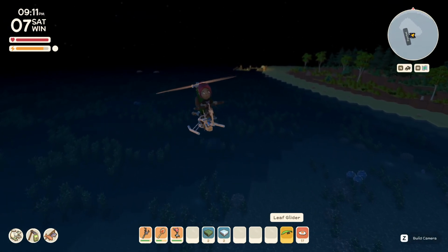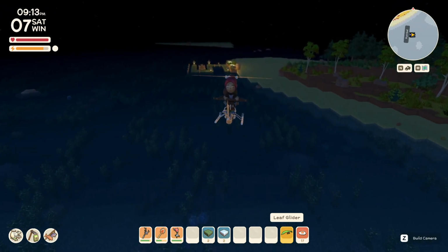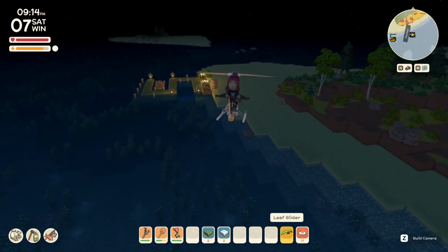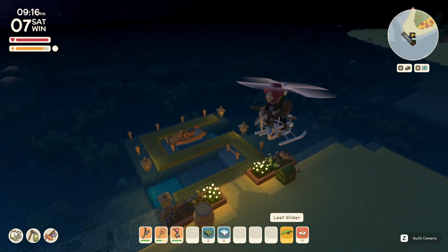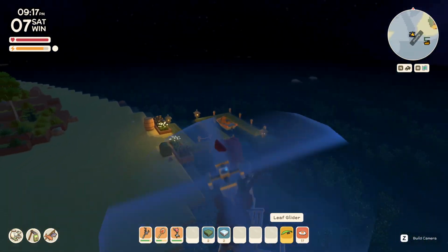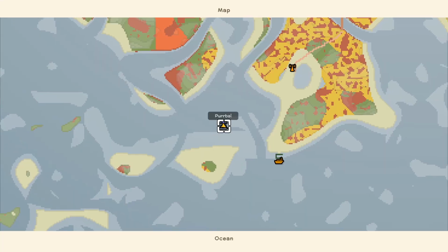Yeah. And then this one is the most recent one that I just finished. Oh, cute. I made it into an S. That looks nice. That's a really pretty touch. A nice idea.